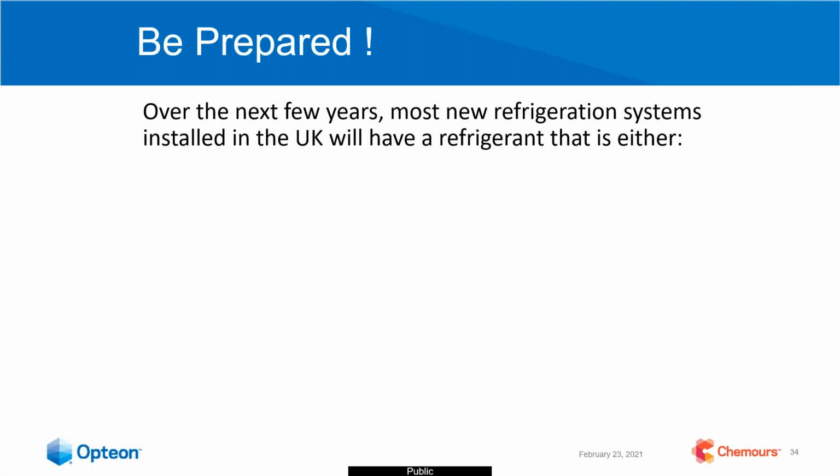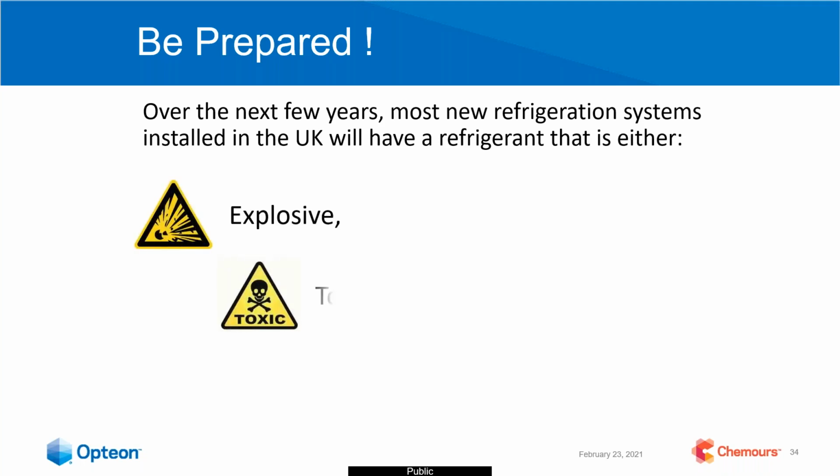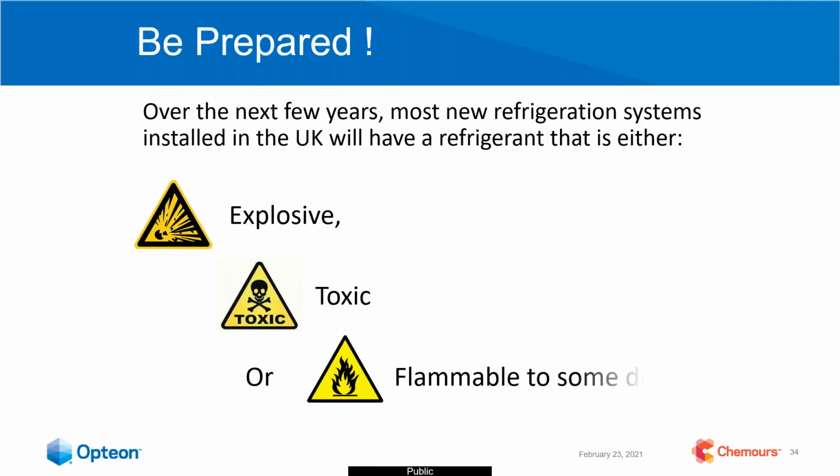So really, we're heavily into the F-gas changes, which means that we're driving new refrigeration systems into new refrigerants that will have a level of explosivity, toxicity, or flammability to some degree over the next few years. So that's just a must-have. Today I'm going to be talking about products which have a level of flammability, but a low level of flammability.